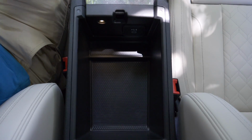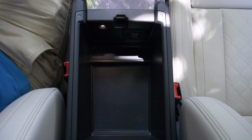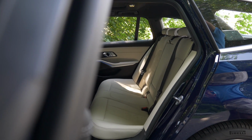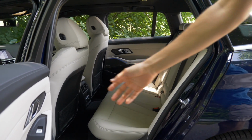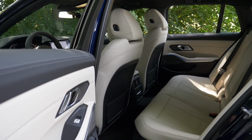And under the armrest, we find the first USB-C charger, so they definitely offer a mix here between the old USB and the new USB for transition. The rear bench, first a clear view here for you. Also very good build quality here, always, on the inside of the doors and so on. But a lot of options with this car, that's the downside.